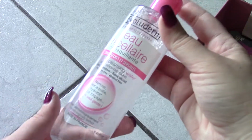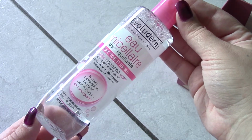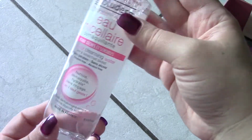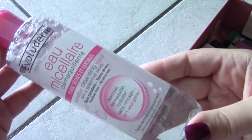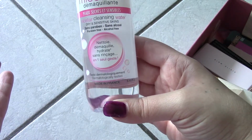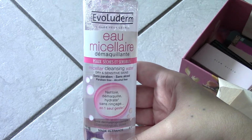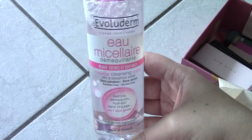Okay, so we're gonna grab the biggest thing in here, which is this from Evoluderm. Wow, I have no idea where that is from. Oh, micellar. It says everything in French over here, so I'm just going to assume it's French. It's clearly a micellar water, and in the booklet it says Evoluderm, if I'm pronouncing that right. It's a full size, and it costs €4.